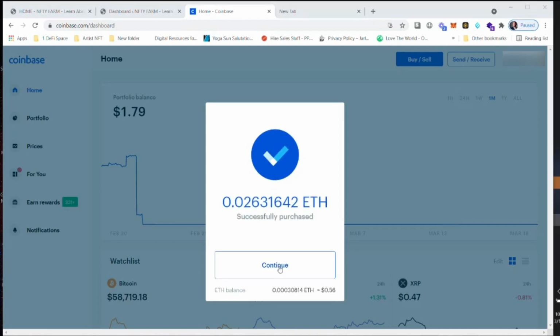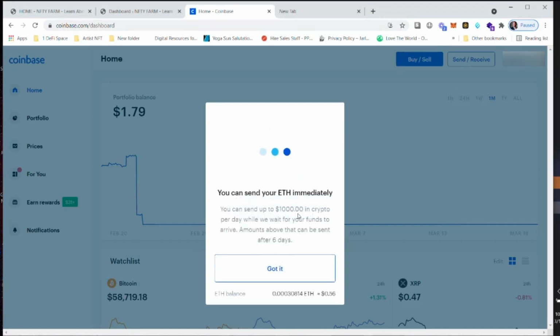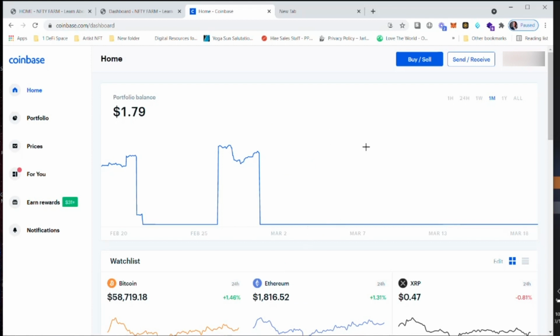Okay, it showed me that it was successfully purchased. Now I have Ethereum. Now I can send up to $1,000 in crypto per day while you wait for the funds to arrive. Depending on if your account is brand new, you're going to have to wait some time, and you can only send up to $1,000. Because I've had my account for a lot longer, sometimes I haven't experienced those limits, but this looks like something new that they have going on. So, yeah. My balance is updated, showing the $49 worth of Ethereum.